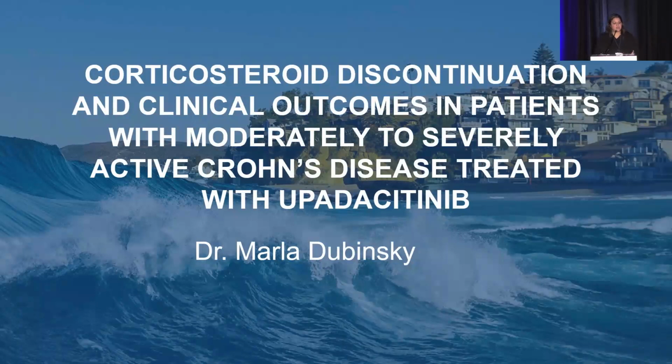So I'm going to talk about this, again from Marla Dubinsky at Sinai, and they looked at corticosteroid discontinuation and clinical outcomes in patients with moderate to severely active Crohn's disease treated with upadacitinib. Just to remind you, it was FDA approved in 2022 for UC. It was just FDA approved last month for Crohn's. So this is the first oral drug for Crohn's disease that we have available. Xeljanz was never FDA approved for Crohn's, so just a reminder. It's given at 45 milligrams once a day for induction, 12 weeks, and then 30 milligrams for maintenance if they had prior biologic exposure, or 15 milligrams daily for maintenance if they've never been on any other biologic.